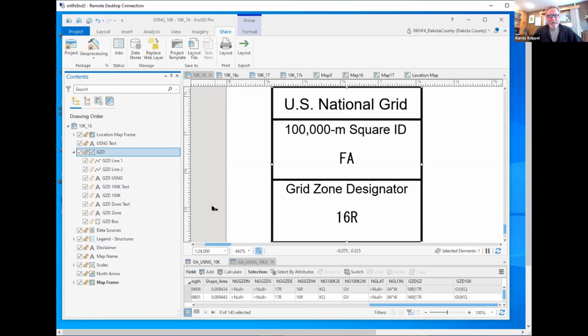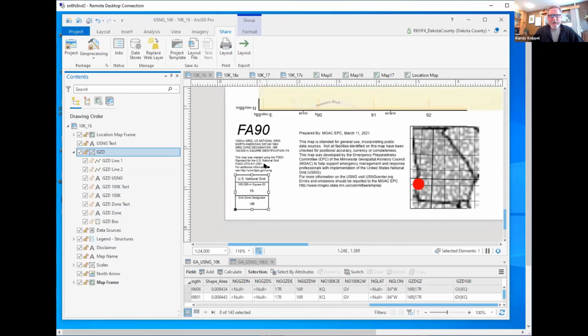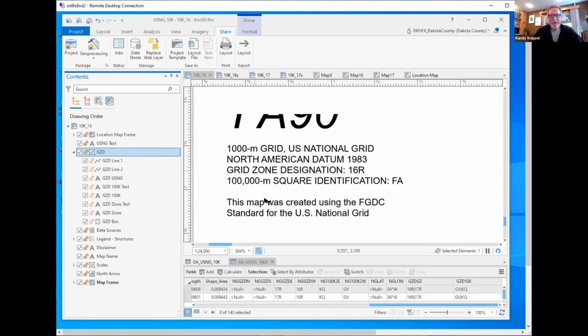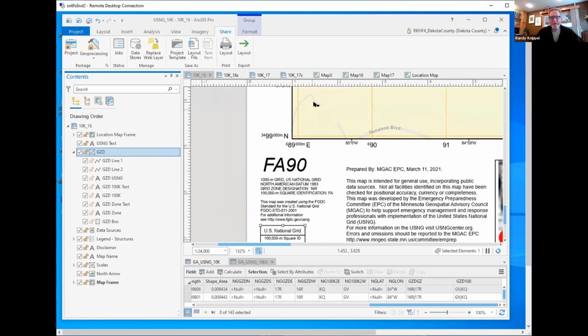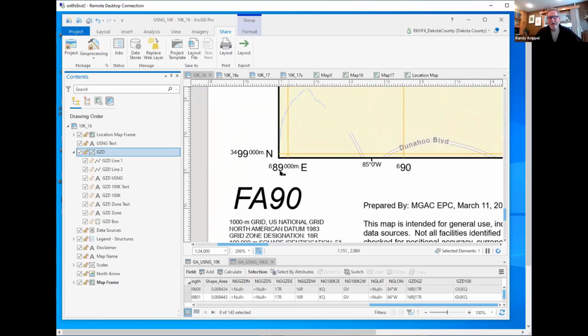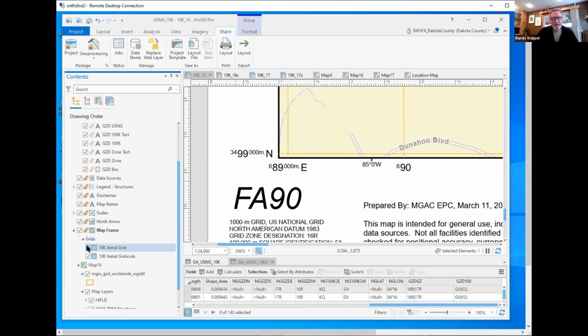Oh, okay. So you can also see the gridding. I mean, this is another piece here. This is the standard text. The map name again references the grid zone and the 100,000 meter square. Here you can see the gridding and the principal digits. Actually, if I come down here into the map frame, this is where the grids are defined. And this is the part that's really cool about ArcGIS Pro.